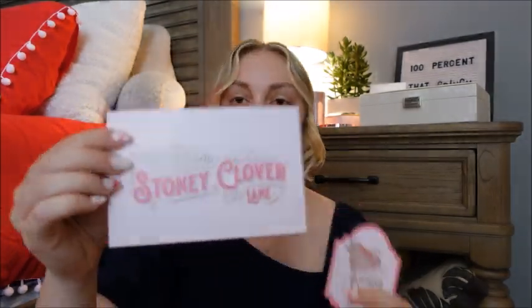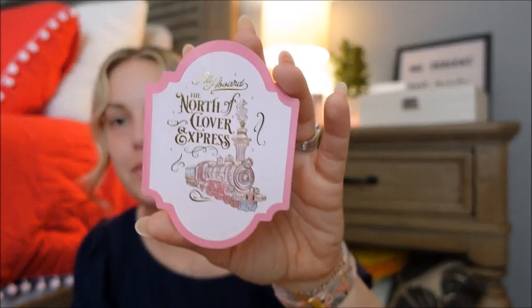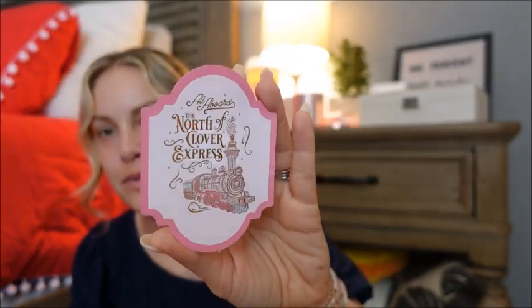Here is the postcard. It says Winter Wonderland at Stoney Clover Lane. And I love this. All aboard the North Clover Express. And it looks like the Polar Express.